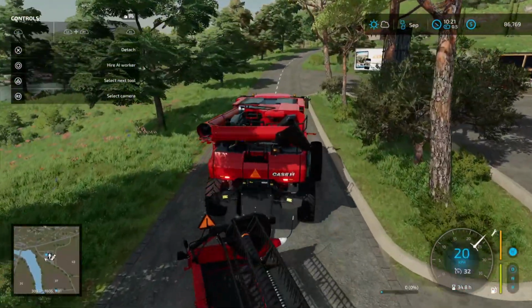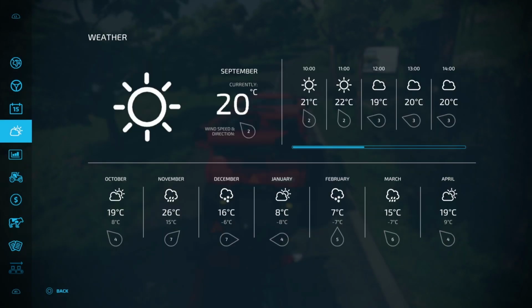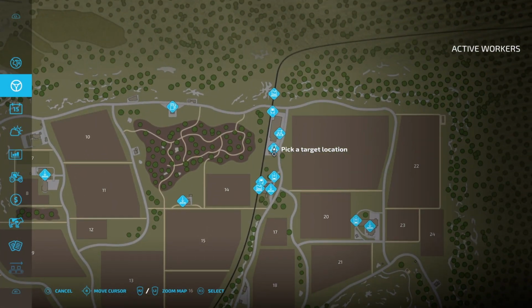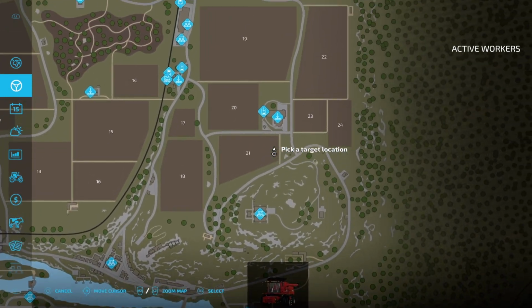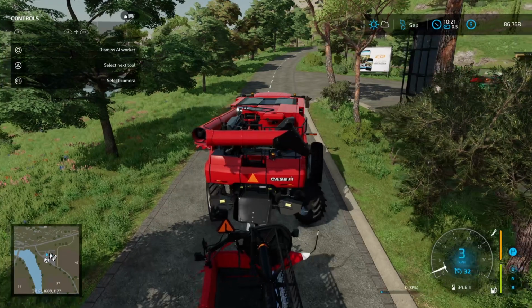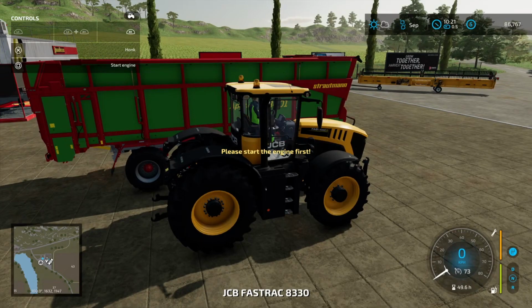Alright, what I'm going to do is send the worker over there. If we jump into the worker menu, we'll set a destination. Hopefully this works, because there's a possibility it won't. So let's send him to there. Okay, and I'll follow in the JCB Fastrac.